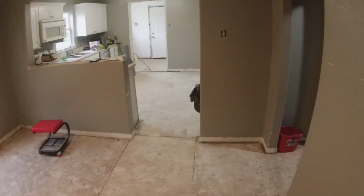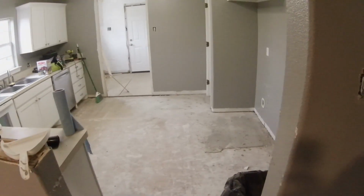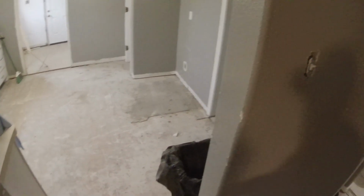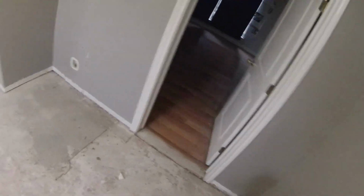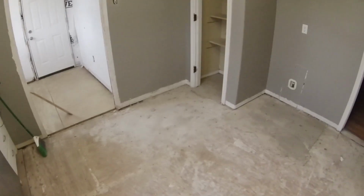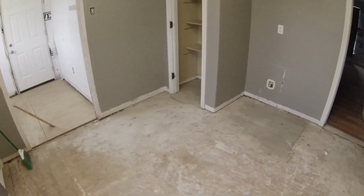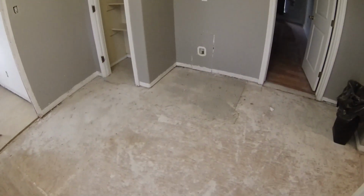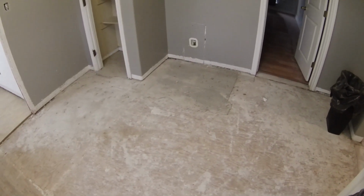At least I think the kitchen floor is okay. I don't know yet, until I get underneath the counters and check it out. Seems pretty strong in here though. Pretty solid, like it's been worked on or something. We'll figure it out, I'm sure.